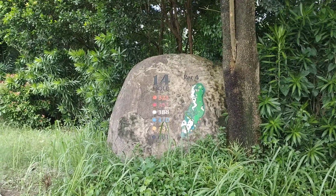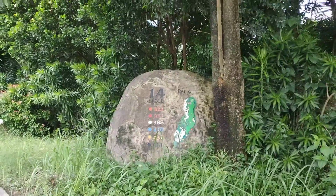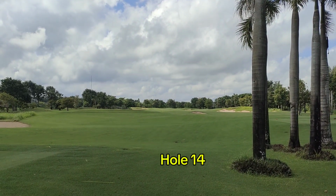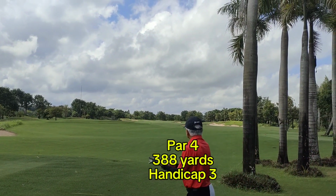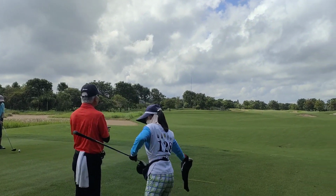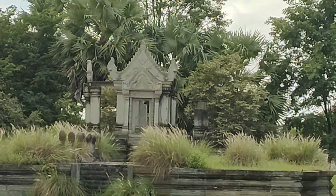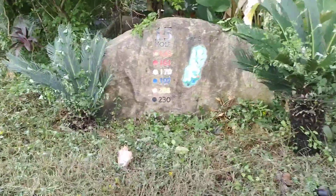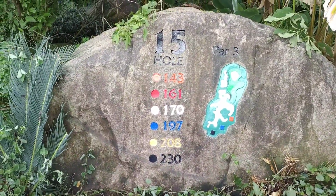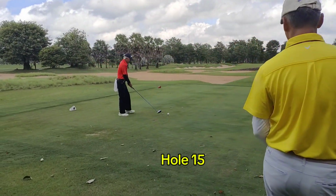Look at this par 5 hole number 13, it's full of bunkers to guard this green. 14, par 4, 388 yards long. Let's go and play. So we're now looking at hole number 14, which is a par 4. Wide fairways, very friendly. A few bunkers at the sides there to trap people. Monument here on the way to the 15th hole. Hole number 15, which is a par 3, 170 meters long.